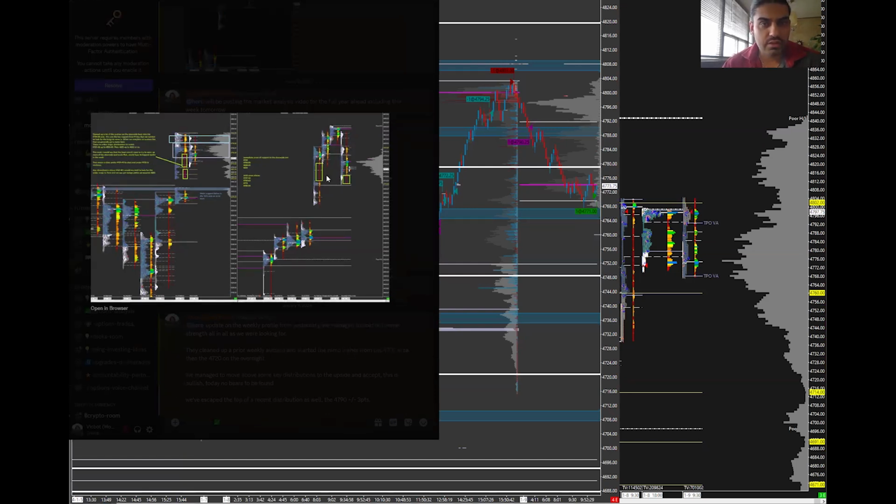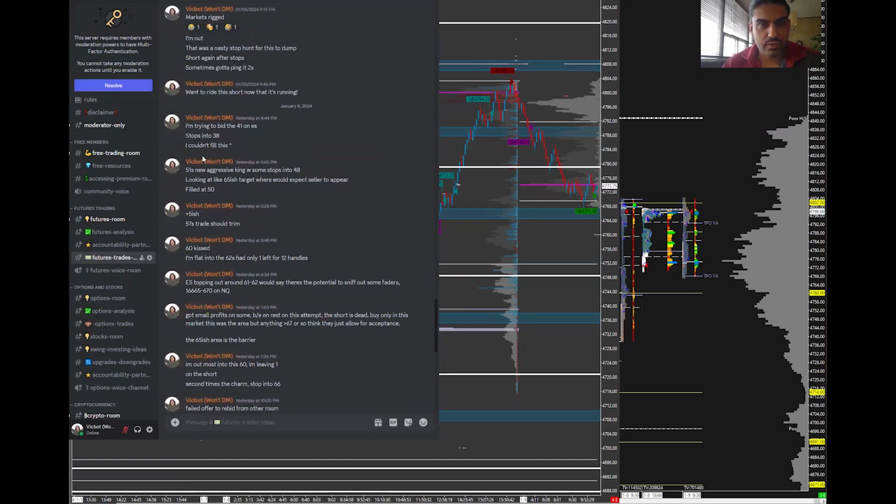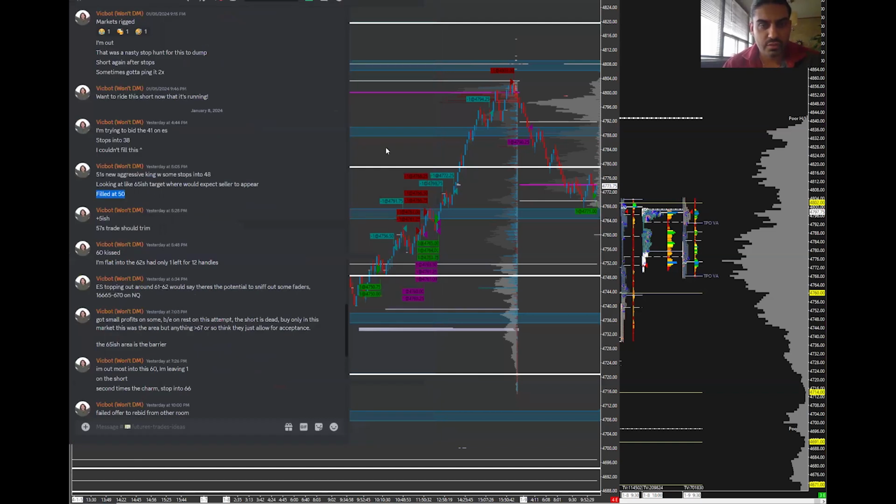So if we take a look at what we had going on here, right? On this prior trading session, what we were looking for is I was trying to bid into that 41 area, right? Why? Because remember, the 40 is the acceptance of the distribution. I wanted to bid into that. I managed to get a fill at the 50s a little later on, right? So what does this look like for us?